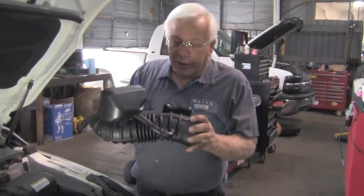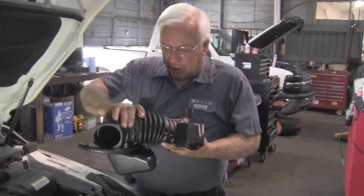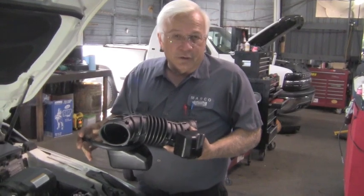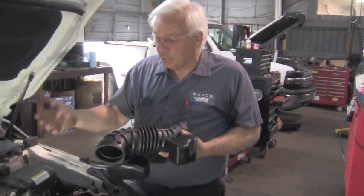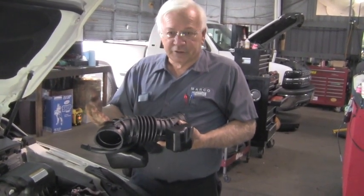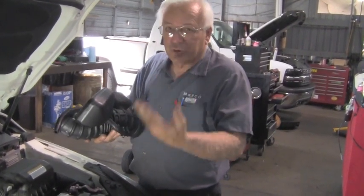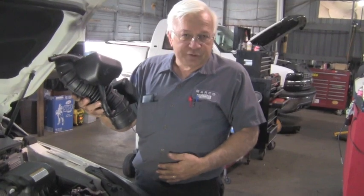We're putting in a new air duct. Why? Because these are rubber and they're flexible. They should be accordion style. Well, after a while, they can just get dried and cracked, and that's what can happen on these, and that causes that split. So you need to get the correct one for the application for your year, make, and model, and this is the repair.